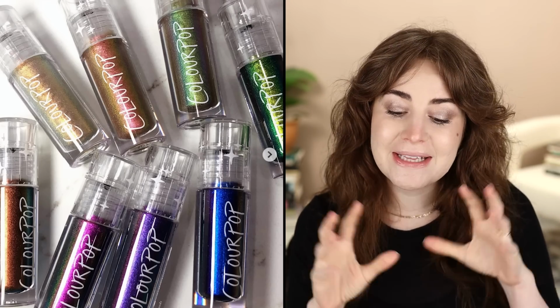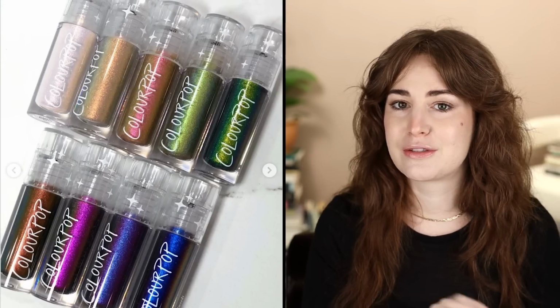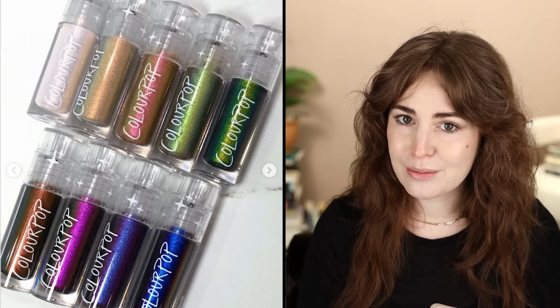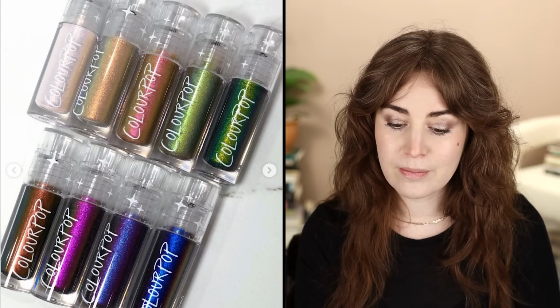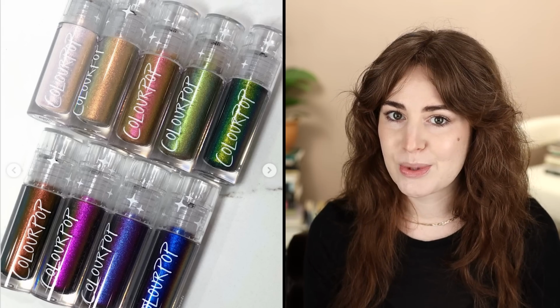ColourPop again, making it into new makeup hot takes twice in 1 week, which is not what they usually do. But this I definitely feel like is worth mentioning. The Chrome liquid eyeshadows from ColourPop. They're duochrome or multi-chrome, not just duochrome, they're multi-chromes. This is like the ColourPop version of the Danessa Myricks Twin Flames.